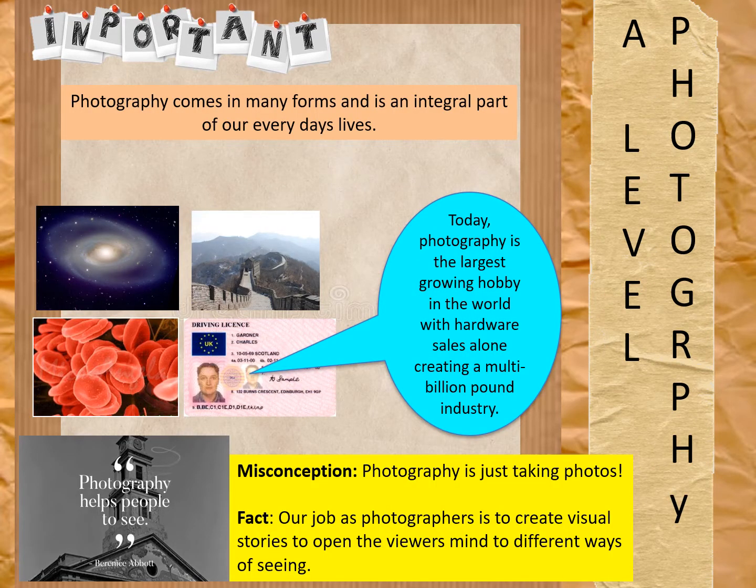So why study photography? Whether you realise it or not, photography comes in many forms and is a real integral part of our everyday lives. Many of you, if not all of you, have a powerful camera in your back pocket in the form of a mobile phone. Photography allows us to communicate, and images can tell stories.